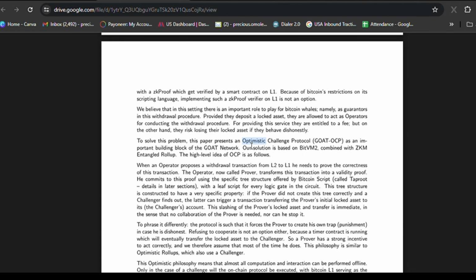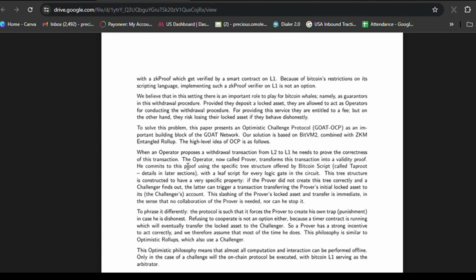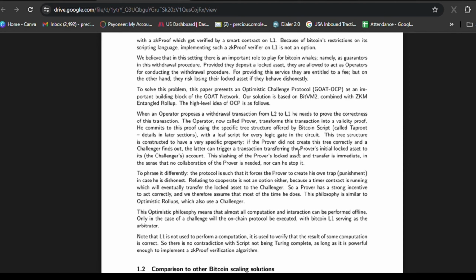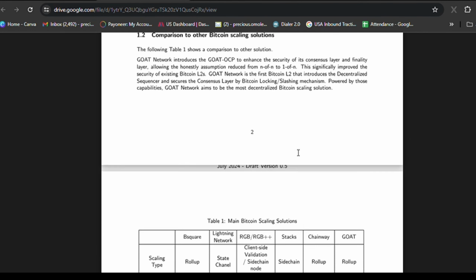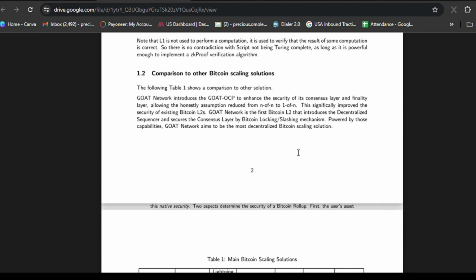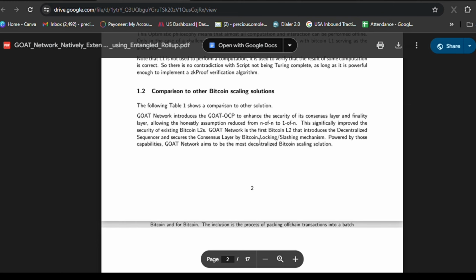Also, the optimistic challenge. This is like a bet. People who use the network assume everything is correct unless someone proves otherwise. If someone finds a mistake, they can challenge it and get a reward. This is good for you if you know your cards. The BitVM2 and ZKM: these are fancy computer tools that help verify the bundled transactions quickly and securely. And decentralization is one too. GOAT Network wants to spread the power among many people instead of having one person in charge. This makes it harder for bad actors to control the system.